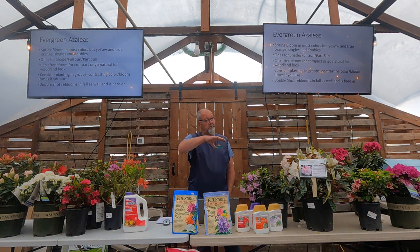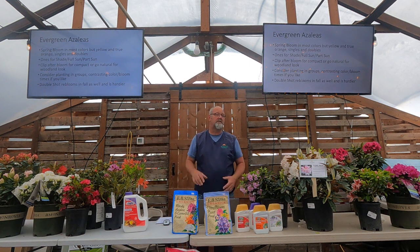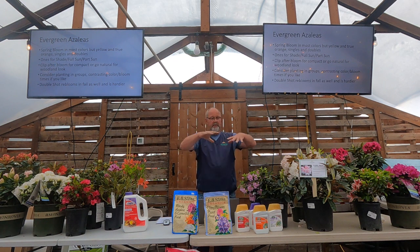So again, we talked about pruning. Clip them after bloom if I want a lower, denser plant. Every stem I cut is going to give me 3 pieces of new growth, and that's triple the flower when it blooms next year. Does that make sense? If I leave one, it'll keep going up and it'll look great in bloom. But if I want to see what I see a lot of times in magazines, or certainly by my driveway in my yard, I want nothing but color, so a little bit of shearing will always help that as well.